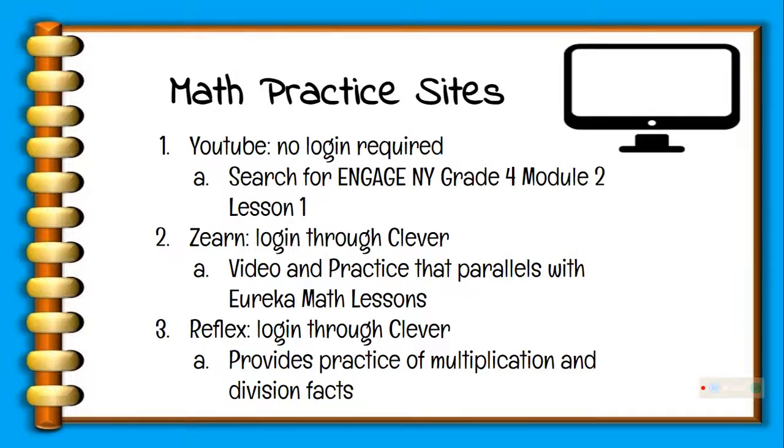Number two that you can do at home is you can log in to Zearn through their Clever account. They have videos and practices that parallel our Eureka Math lessons. There's a certain number of lessons in each module, and of course we do encourage our students to complete those modules as we're working on them in class, and we will be providing rewards for the kids that meet those goals.